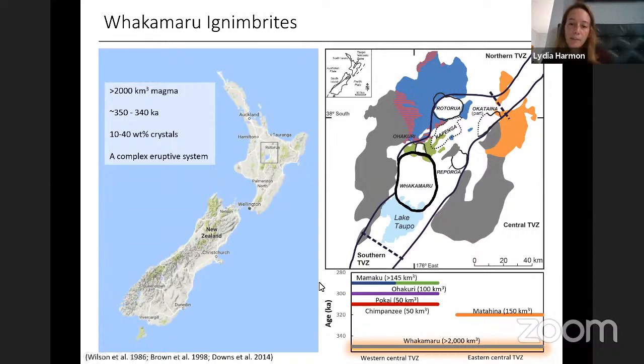So the Whakamaru, which I've highlighted here with the caldera just north of Lake Taupo, was, as I said, greater than 2,000 cubic kilometers of magma erupted somewhere between 350 and 340,000 years ago. It's unusual in the TVZ in that it is fairly crystal rich, with 10 to 40 weight% crystals. The other typical flare-up eruptions have on the order of 5 to 10 weight% crystals.